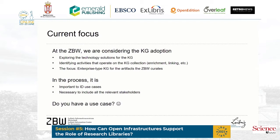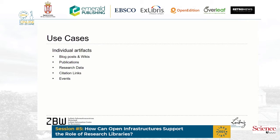So what do we have in terms of use cases? Maybe broadly speaking, two different categories. First, use cases focused on individual artifacts which the knowledge graph holds. So for instance, research data. We want to see what are the research data on the topic of fishing quotas for region A since 2020, right? Similarly for the other artifacts such as blogs, publications, and so on.